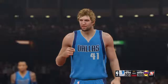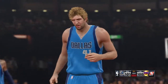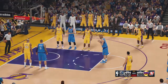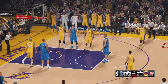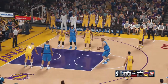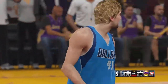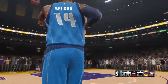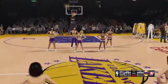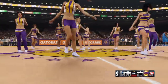First free throw is good, and that gives them the lead. And he hits both free throws here. So now it's a 2-point ball game. Those are some big-time heroics at the stripe. A little bit of defense, and they can put this one in the win column. And the Lakers call time here. They're behind by 2. Just 4 seconds left in the fourth quarter.